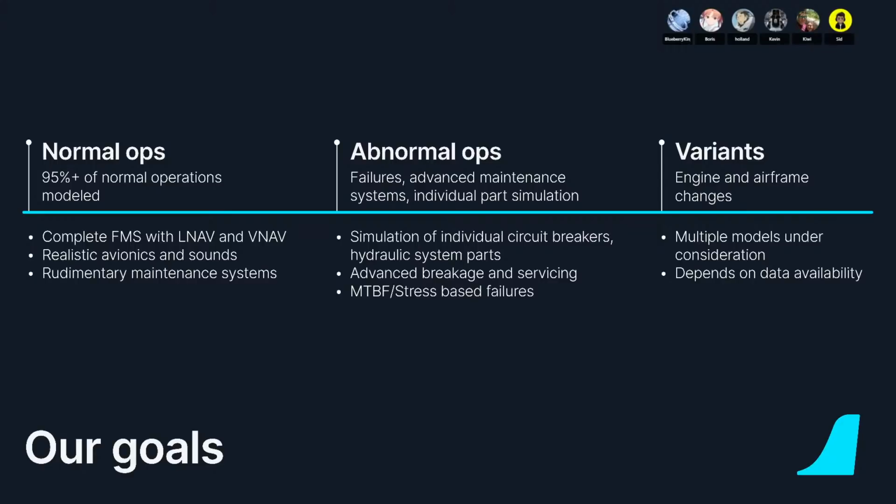So, without further ado, I'm going to go ahead and pass you on over to Sid to talk a little bit about the weights and balances of the A32NX.